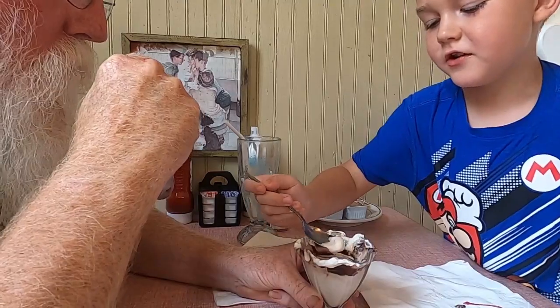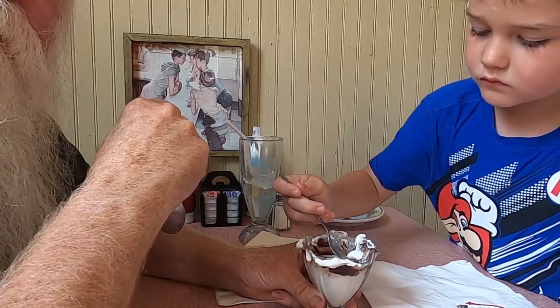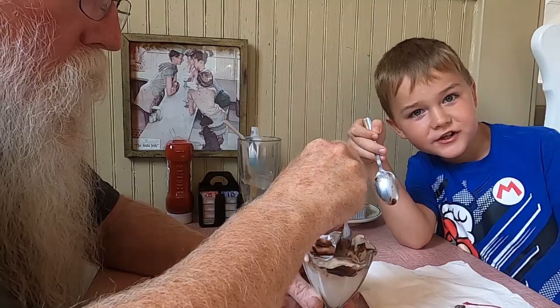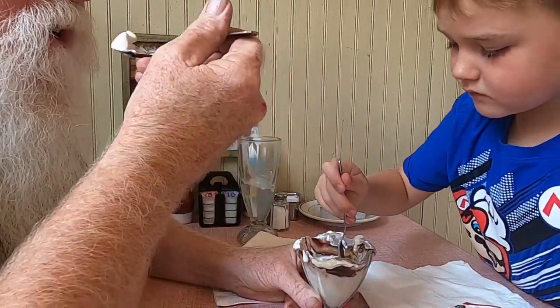Hot fudge is really good. So is the ice cream. I'm not sure what kind. I don't think they make it here. But it's delicious. We'll have to ask and see what kind of ice cream it is.